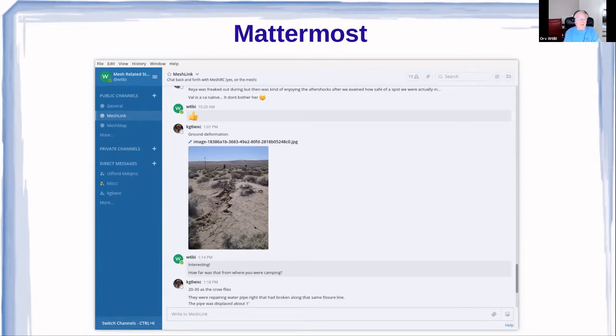This is a screenshot you can see from Eric, KG6WXC. He and his family were out camping in the high desert the evening of the 7.1 earthquake near Ridgecrest. They got bounced around a lot, but when you're in a tent, there's nothing to fall down on you. The next day he drove over and took a picture of the surface rupture and posted it on our Mattermost server. Now out in the high desert, we don't have any mesh network coverage, but there is wireless coverage.